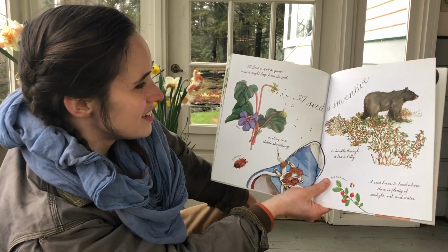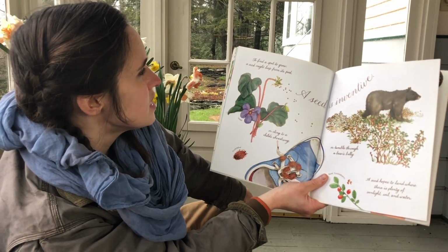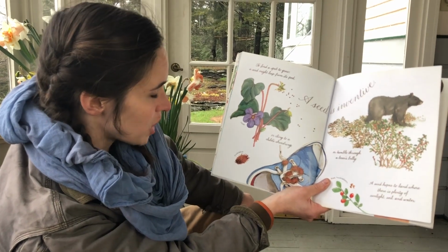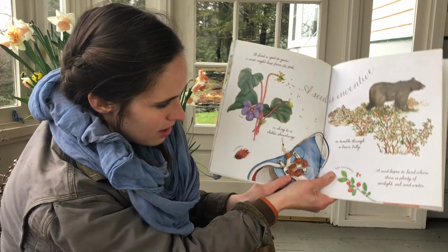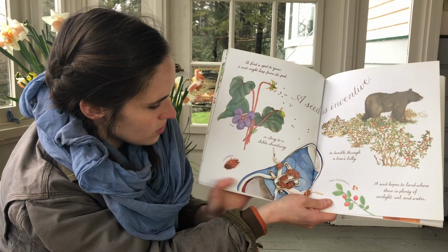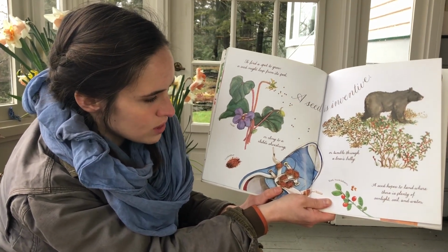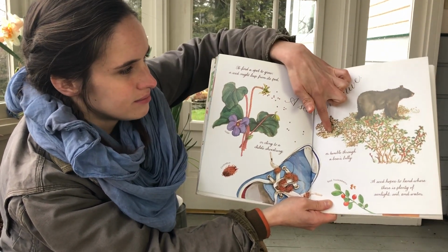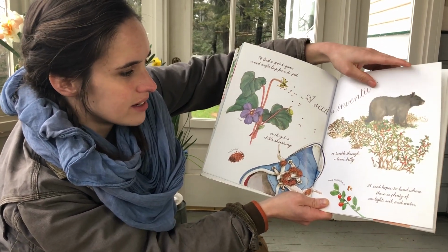A seed is inventive. To find a spot to grow, a seed might leap from its pod or cling to a child's shoestring. Have you ever had something like that? Cling to your shoestrings? I know that I have. This right here is cocklebur, but I definitely have gotten some burdock on my shoestrings before. Or tumble through a bear's belly. A seed hopes to land where there is plenty of sunlight and water.